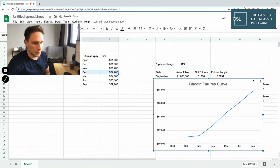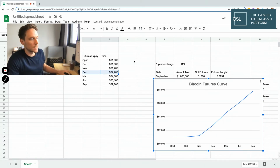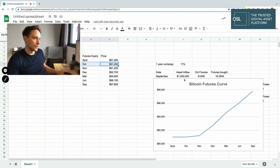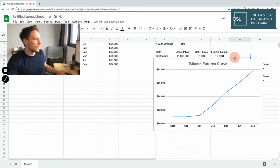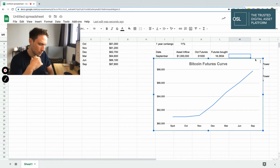Now, because you're buying the future, let's say we're in September, you're going to buy the closest to delivery future, which is the October future, which is trading at $61,000. So if you invest $1 million, the ETF provider will go into the market and buy 16.39 futures, which is just 1 million divided by 61,000, and so essentially you're holding 16 October futures, which is good. Now we roll forward.